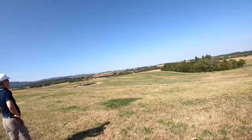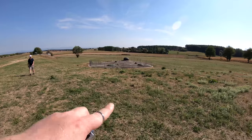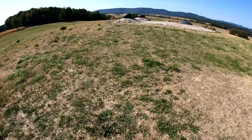Ooh, a table. Let's go see where it is. So it tells you what you're looking at. So that's block 5, and that's block 6, that's block 3, block 2 farther out, let's see, block 1, block 4 is right here in front of us, and the entry to the fort is in that direction. Man, this is cool.